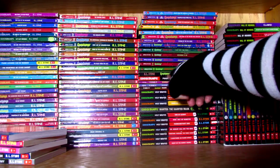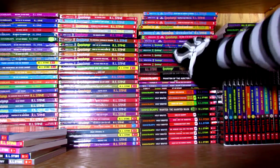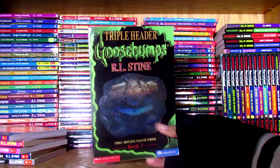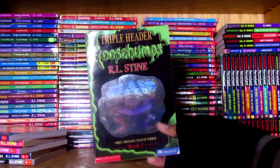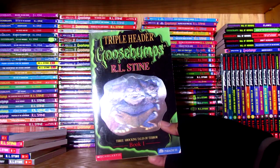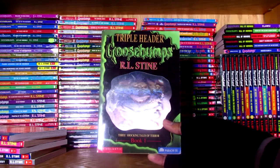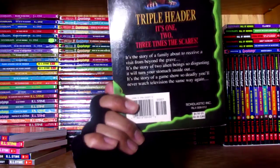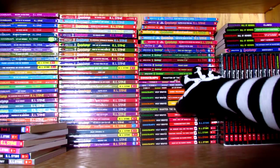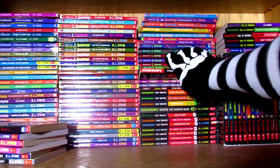Ghost in the Mirror, right? Of Goosebumps triple header, the book 1. Let's show that to you real quick. I don't know how well that picks up on camera. It's one of those foil hologram covers there. It's got like a monster with 3 heads. This is another short story one with 3 shocking tales of terror. And there's the back. It's 1, 2, 3 times the scares. So that's pretty cool. And then we have a reprint of a classic Goosebumps book.